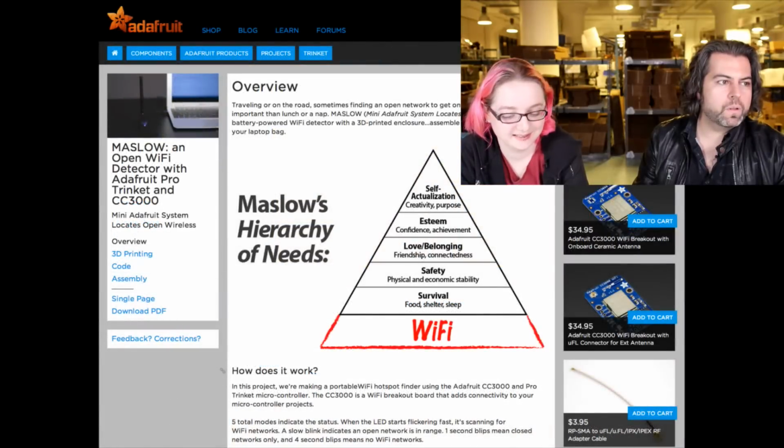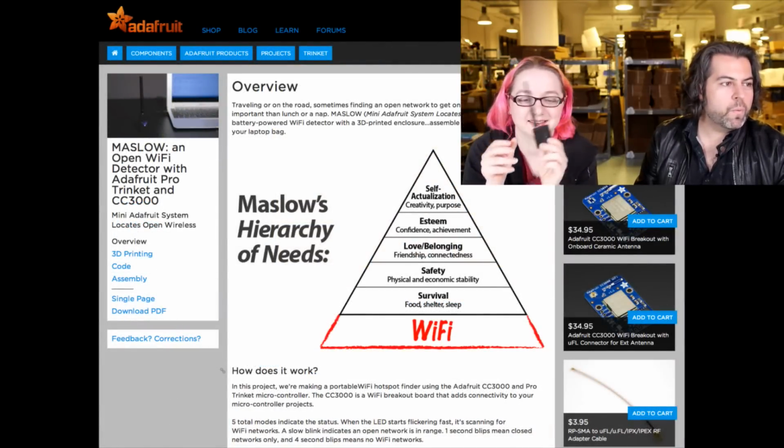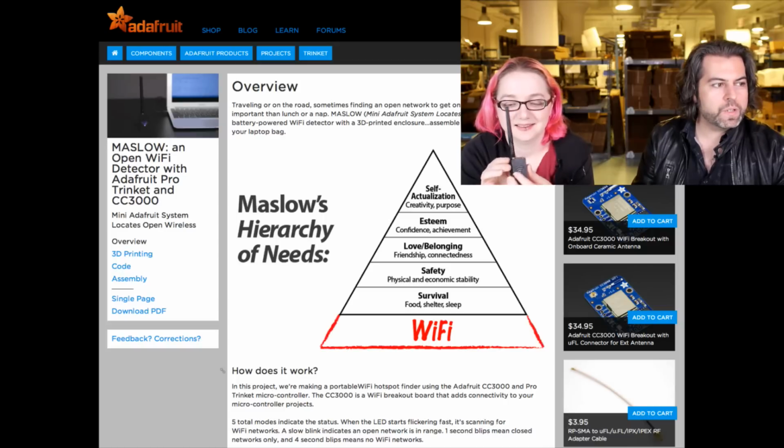Okay, this one will probably show this. This is the Maslow, an open Wi-Fi detector with Adafruit Pro Trinket and CC3000.